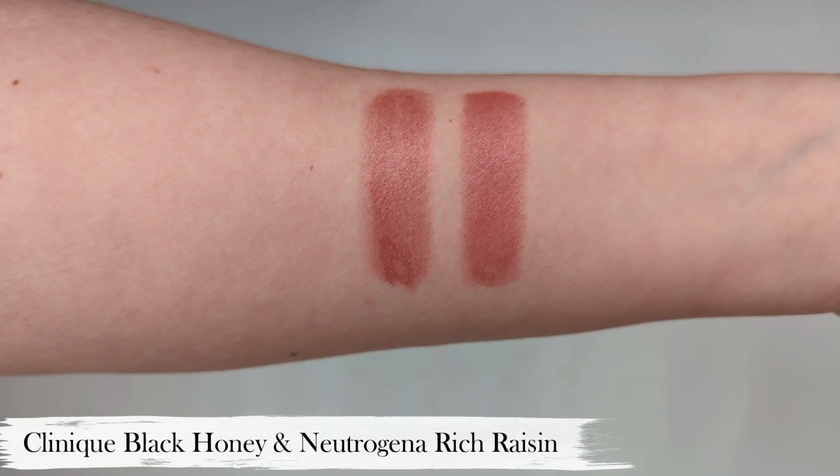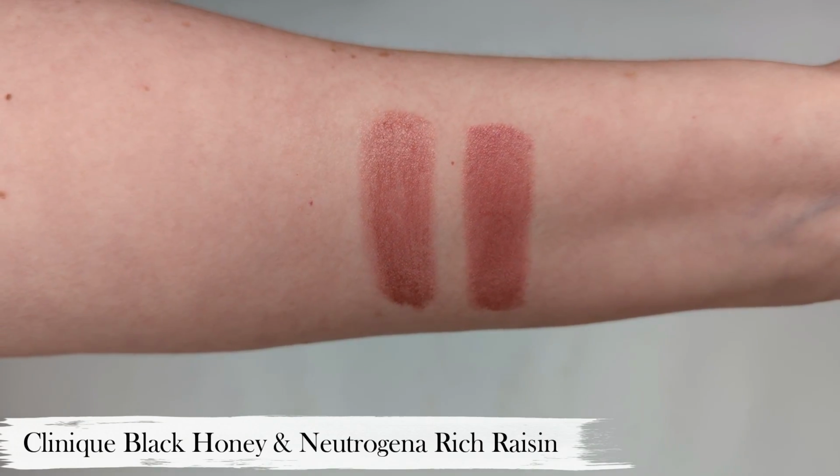This one is really close, both in just the texture because it has that semi-sheer, satiny finish that isn't super glossy, just like the Clinique Almost Lipstick. So I really enjoy these. I don't think they really have a scent. Maybe just a very small hint of a fruity scent. It's nothing overpowering at all.